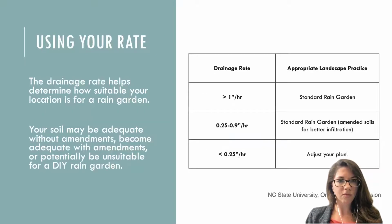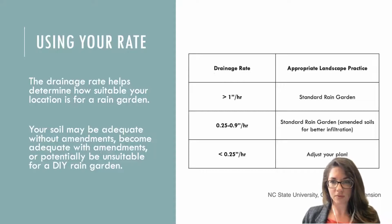And with that infiltration rate, we can really help determine how suitable our location is. So from these measurements, you may find, yeah, your soil's adequate without amendments. It's going to work great for a rain garden. You might find that you need some amendments to have a nice rain garden. And you might find that your soil is just completely unsuitable to have a DIY rain garden. So if you see this table here, we've got our drainage rate on the left and our recommended practice on the right. So if your soil is draining over 1 inch an hour, a standard rain garden is probably going to fit really well in that soil.